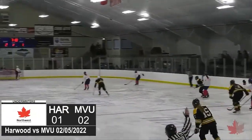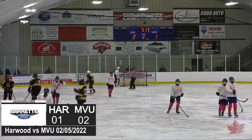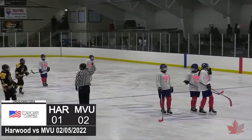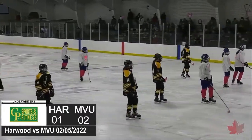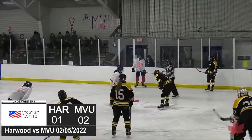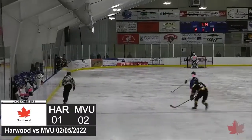And MVU getting their opportunity shorthanded as well as at even strength. That puck's going to go all the way down for an icing. So another offensive opportunity for MVU coming up here. And an impressive 2 minutes for MVU there. It's your first penalty kill of the game. They do a tremendous job, again, of not allowing Harwood, whether they're at full strength or down a man, they limited those scoring chances for Harwood. Great job on the penalty kill.